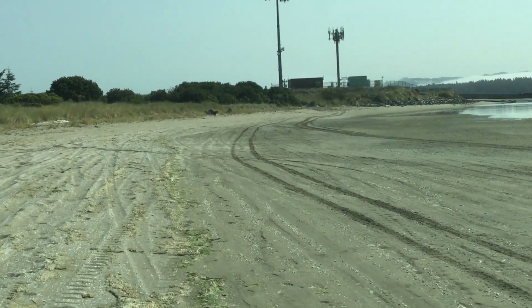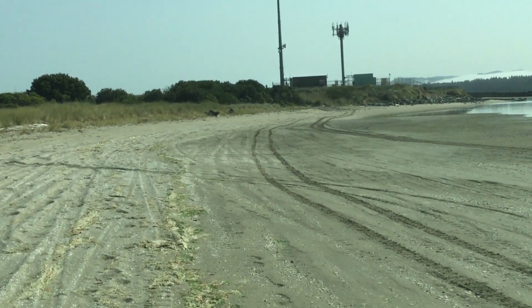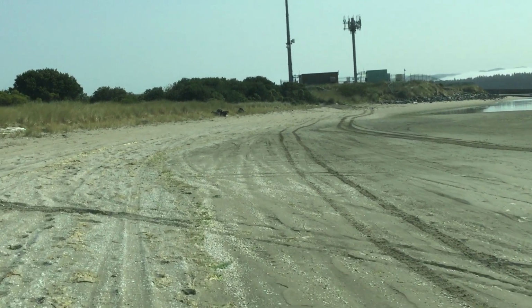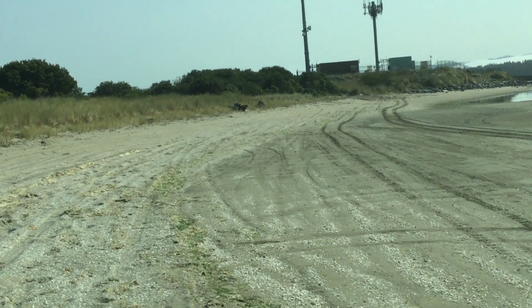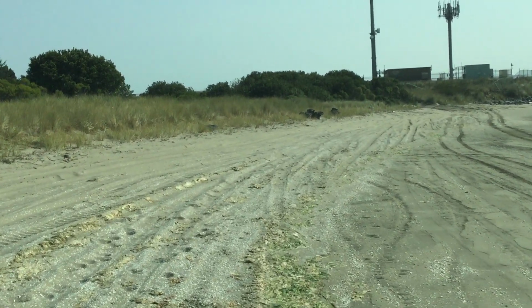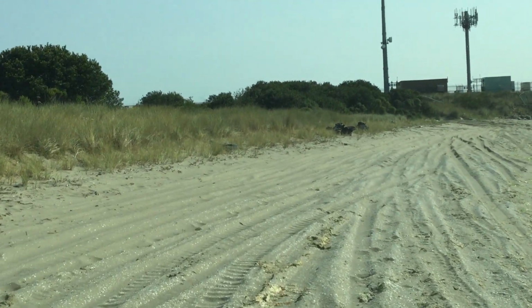And that gives you better driving ability out in rough conditions like this. And I had the air lockers put on both the rear and the front.